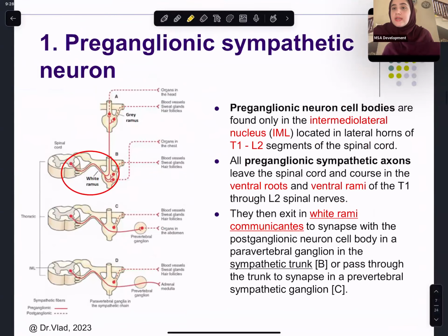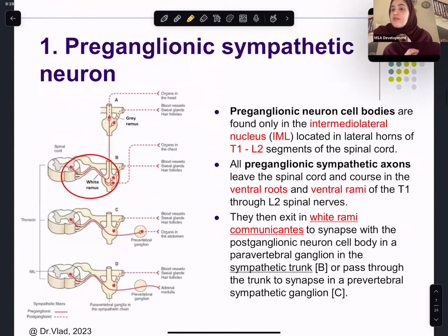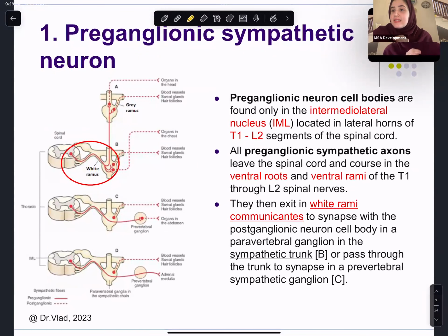Now the preganglionic sympathetic neurons, we said that they are found in the lateral horns of T1 to L2. Specifically, they are found in the anteromediolateral nucleus, which is basically found in the lateral horns of T1 to L2. This is another important thing to know.